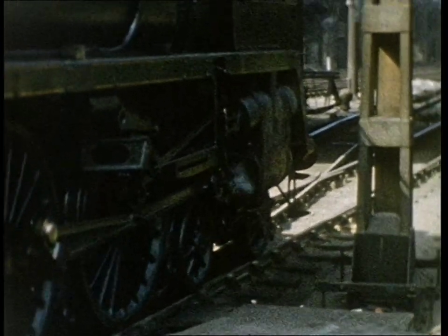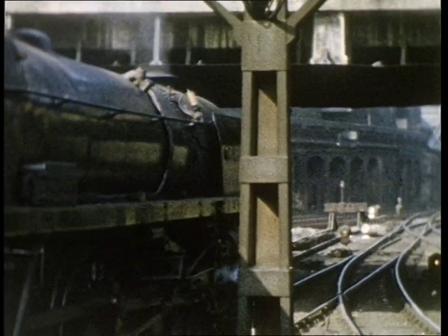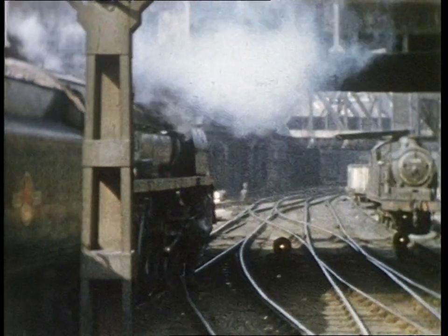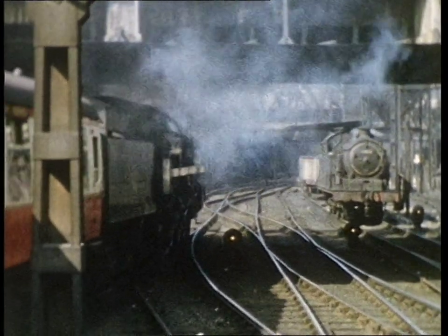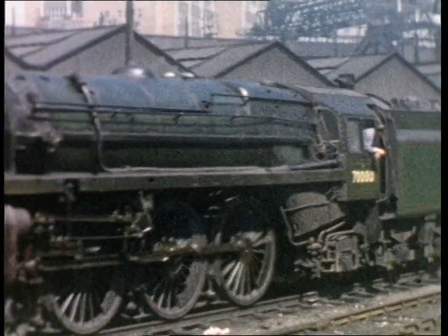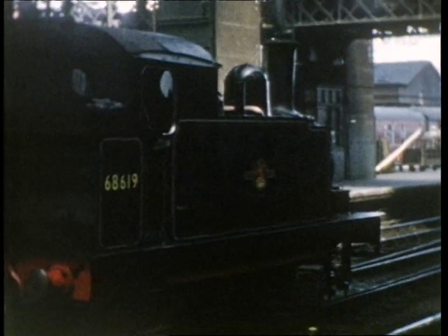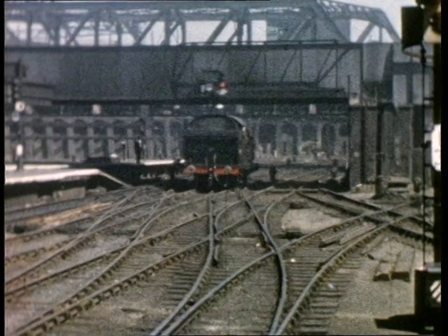The 55-strong Britannia class were introduced in 1951 and were designed at Derby. The first batch was allocated to the Great Eastern section, where they were gratefully received. The first of the class, Britannia herself, backs off the station. She is happily preserved in working order. In contrast to the condition of the sister engine seen earlier, J69 number 68619 is seen in a spotless condition. This was a 1950s initiative for station pilot duties.